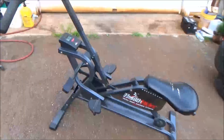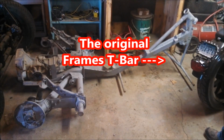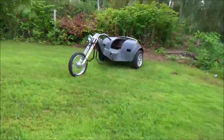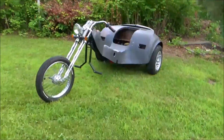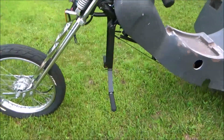I was looking for something to make a T-bar. That's a bar that goes behind the pedals on the Trike. Let's go see the Trike. It's just like the clutch and the brake, but it goes right behind it, and it's a place where you can rest your feet, so if you put them down, you don't get hurt.